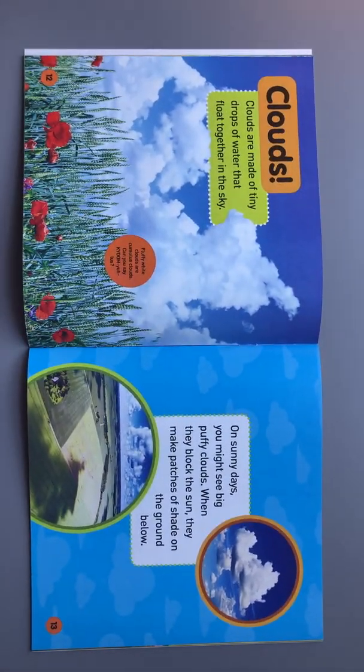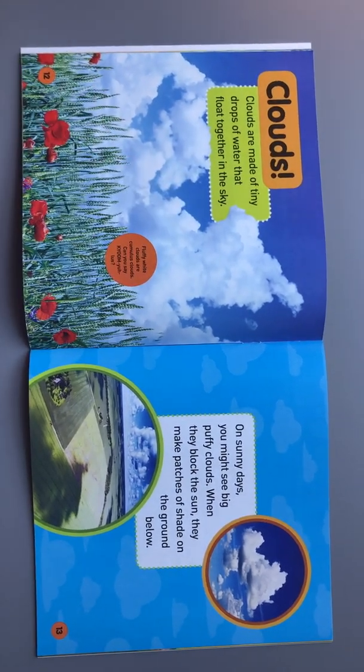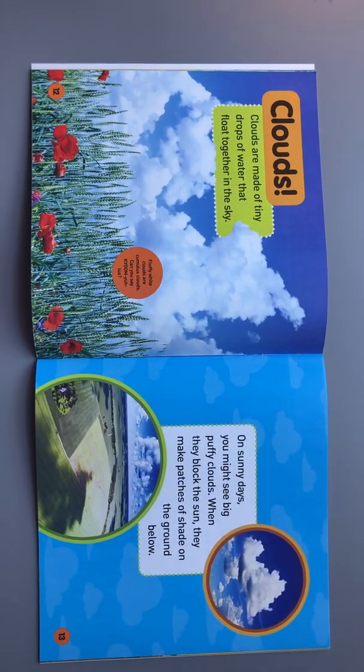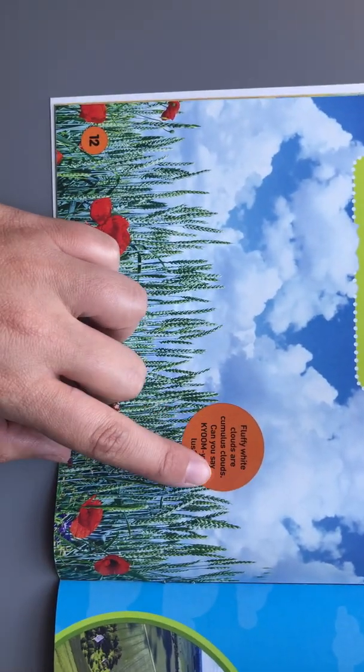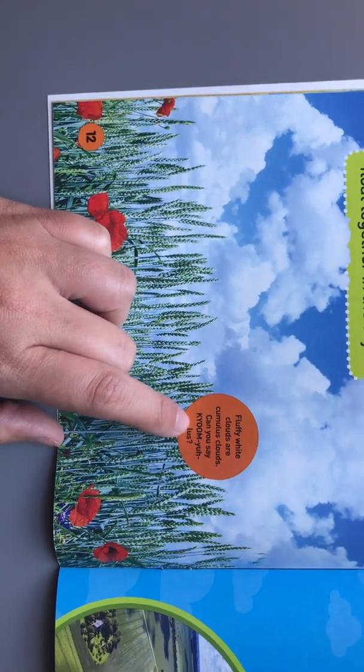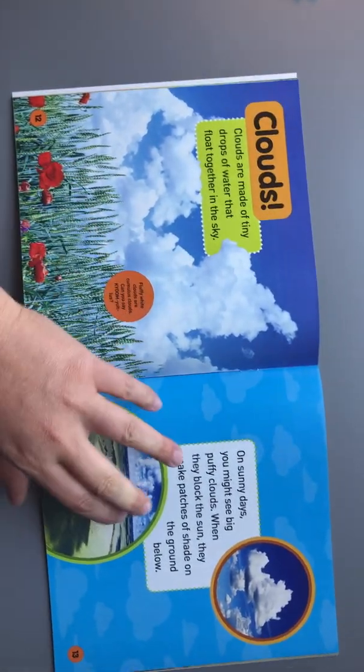Clouds. Clouds are made up of tiny drops of water that float together in the sky. On sunny days, you might see big puffy clouds. When they block the sun, they make patches of shade on the ground below. Fluffy white clouds are cumulus clouds. Can you say cumulus? So now we know clouds are not cotton candy. They're made up of tiny drops of water.